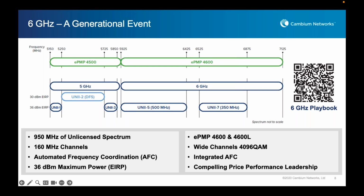Another very important point is that now you have this 850 megahertz of spectrum that you can operate at 36 dBm of EIRP. That is extremely important, because before with 5 gigahertz, you only had UNII-1 and UNII-3 where you could do that. So spectrum was limited. It was just a little over 250 megahertz of spectrum. Now you have 850, so almost 4 times more that you could use at that 36 dBm of EIRP.